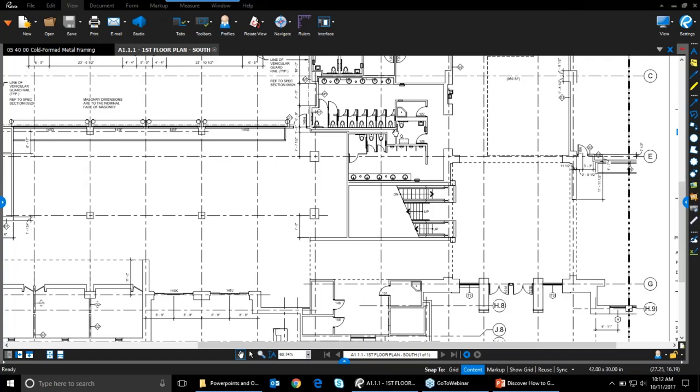So now that we can navigate this drawing, it's pretty easy to do. The number one workflow that we're probably going to be doing, or the tools that we'll be using, is we're going to be reviewing these documents.